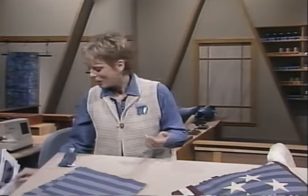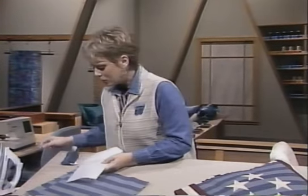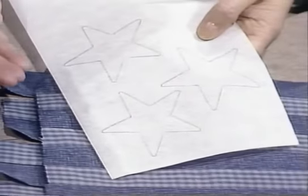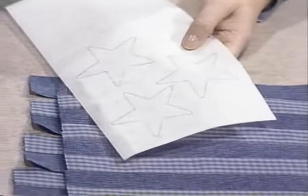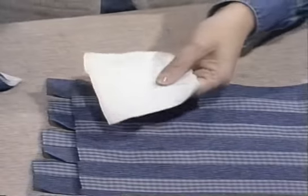I know many of you have worked with paper-backed fusible web in the past, and we've done this earlier in this series. Simply use the star applique, trace it to the paper side 5 times, then roughly cut them out and fuse them, and I just have a single one here, to the wrong side of the flannel.